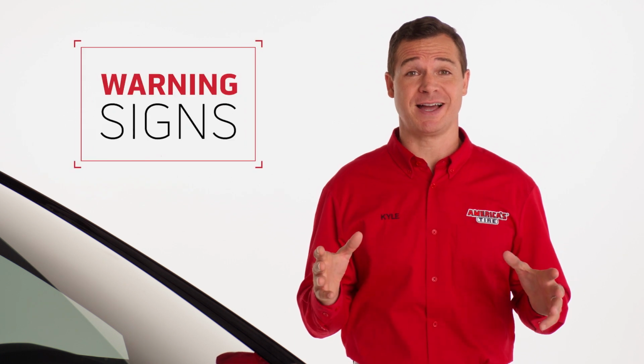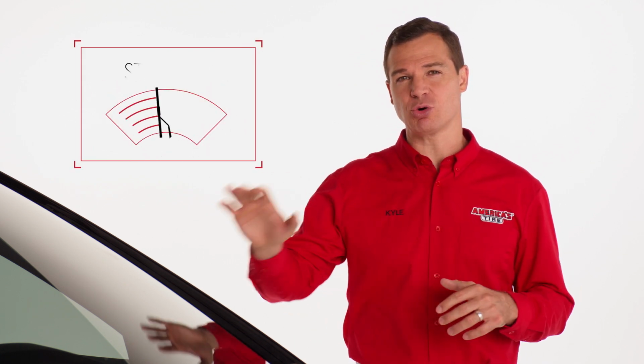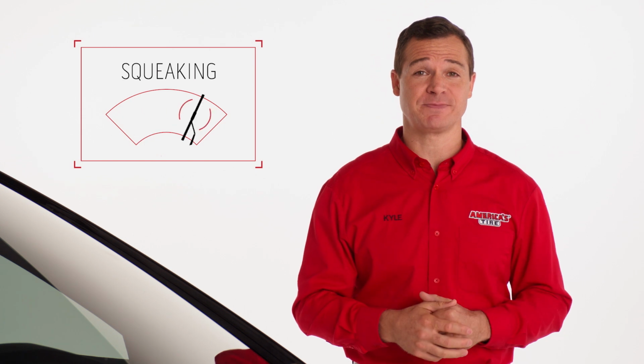The biggest warning sign is if your wiper blades ever reduce visibility by leaving streaks or marks on the windshield, or make noises while in use that they didn't make before. Then it's definitely time to switch them out. It's always better to be safe than sorry when it comes to safety.